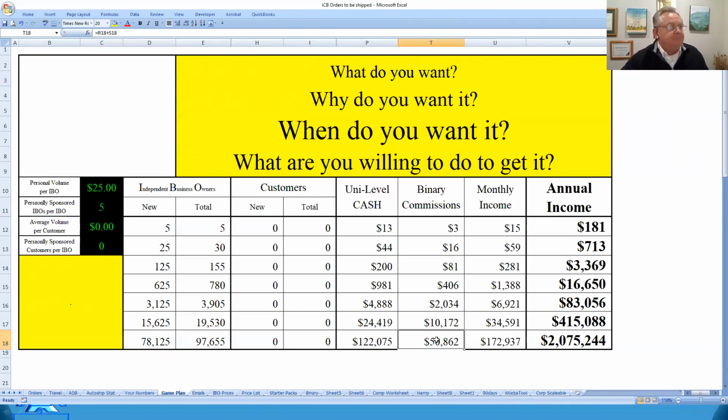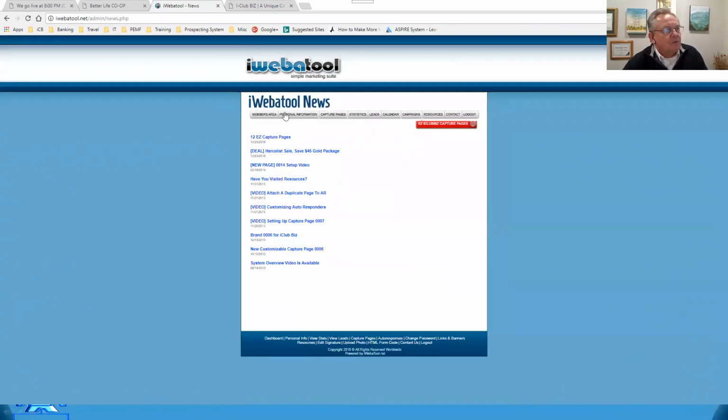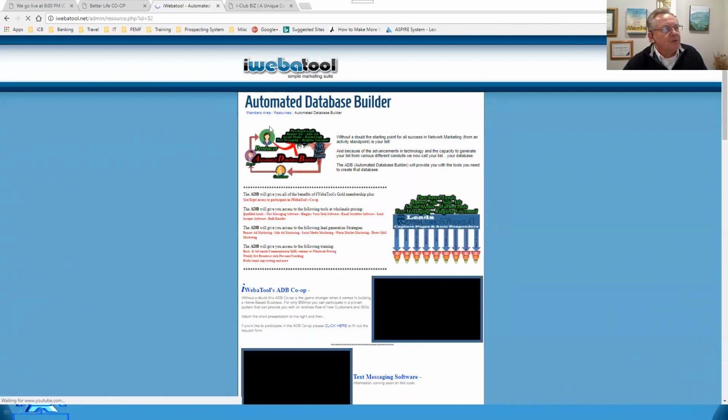Let me see if I got that iWeba tool to come back up yet. There we go. Now you notice when you log into your back office iWeba tool, you're going to see a link at the top here. It says Automated Database Builder. When you click on that, it's going to take you to a page, and it explains the ADB right there.